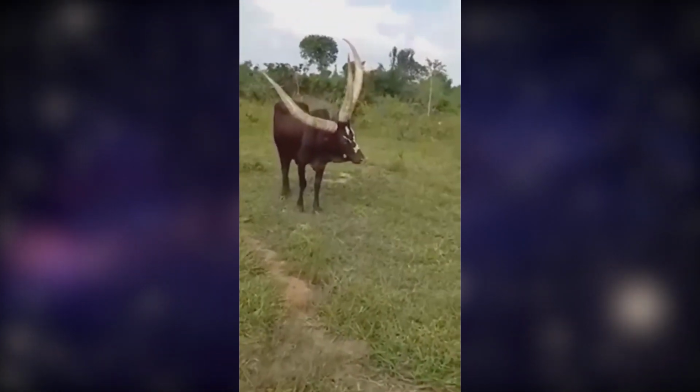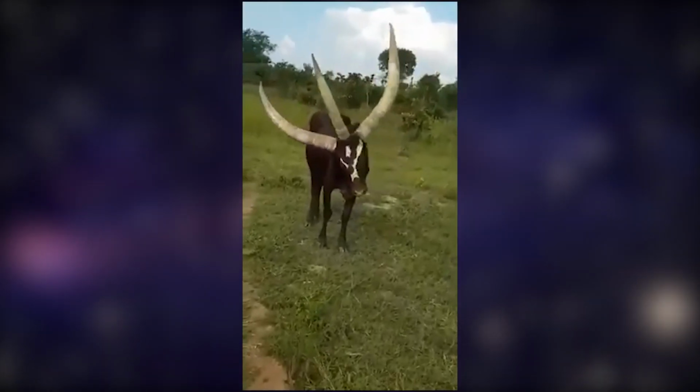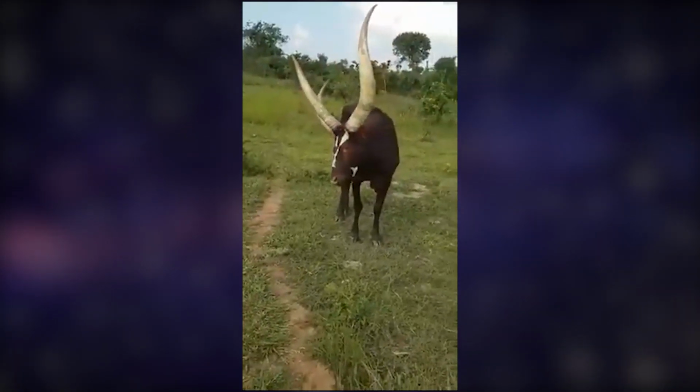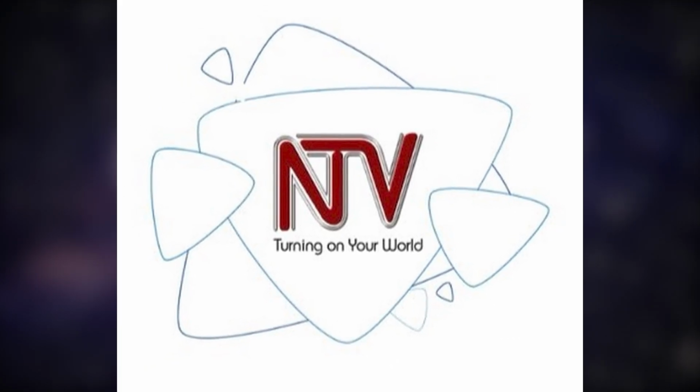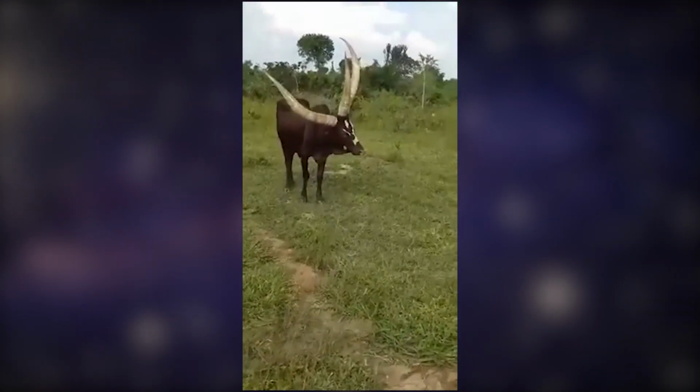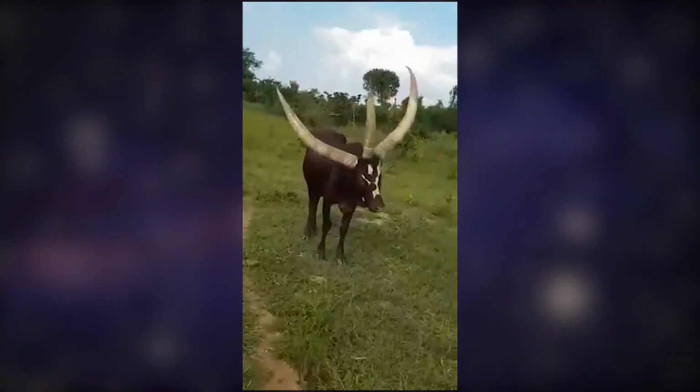However, after conducting internet research, we can confirm that this video is unedited and authentic. Since the video was filmed in Uganda in 2018, a few researchers with the assistance of NTV Uganda and the Ankole Cattle Breeders Society were able to hunt down this animal. Nonetheless, this is not the first cow with 3 horns.